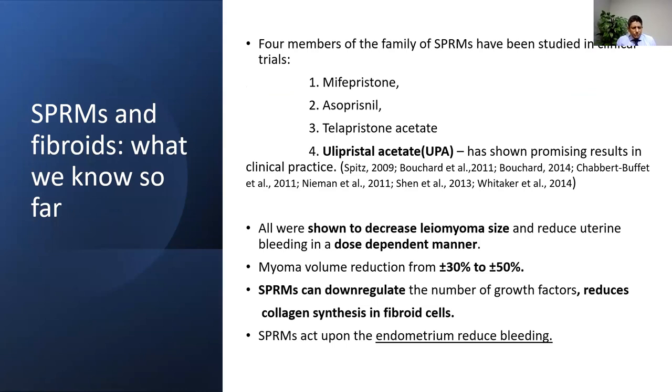Next, SPRMs, selective progesterone receptor modulators. There are many drugs now. The commonly known drugs are mifepristone, asoprisnil, telapristone, and ulipristal acetate, which is the common drug that we talk about. And it has shown a lot of promise.